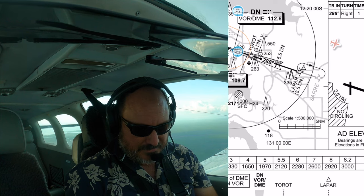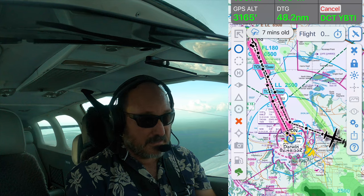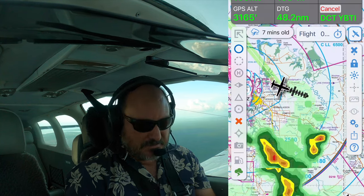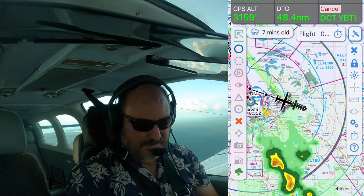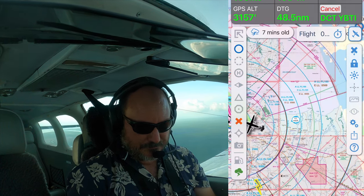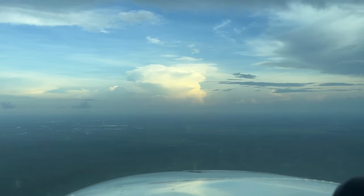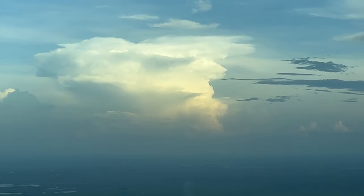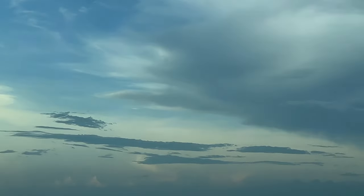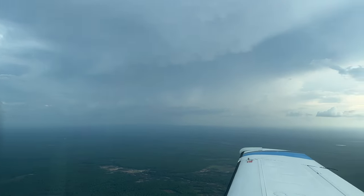If we have a look at the weather out in front of us, we can see that it's all to the south, and southeast, sorry. What's out in front is off radar. I've got no real problem. There it is there. So I've got no real problem with any of that. A little bit hazy down to the south. Nothing of concern. There's Darwin.